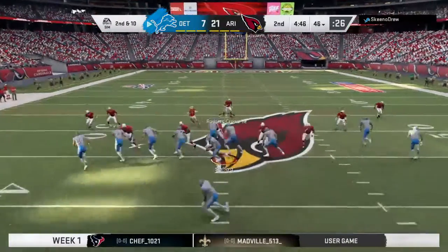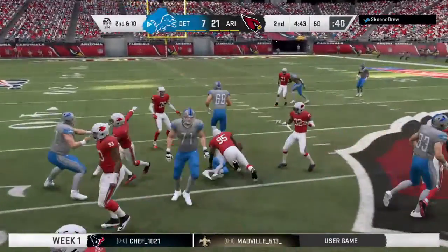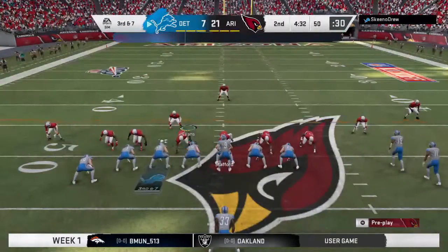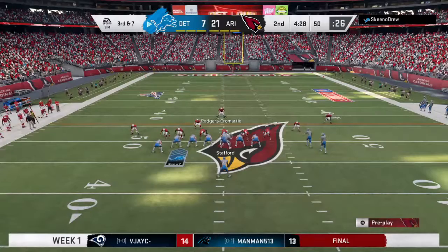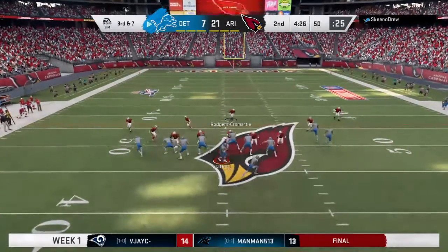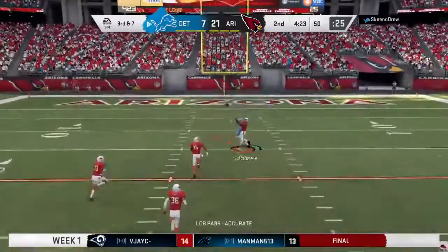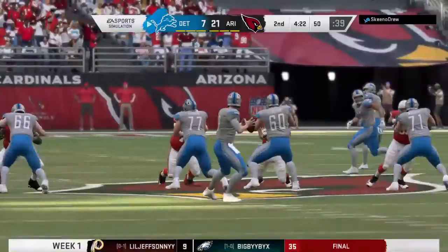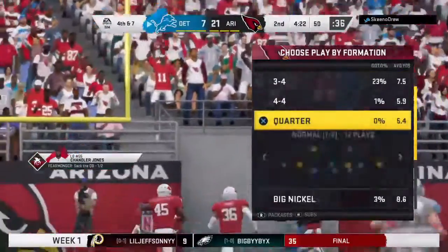So now 2nd and 10 after the incompletion on 1st down. Johnson, he'll get 3 up to midfield. From the 50, it's Stafford. Throwing deep for Galladay. And unable to connect. Incomplete. Now give them credit. They took their shot, but it's going to bring up 4th down.